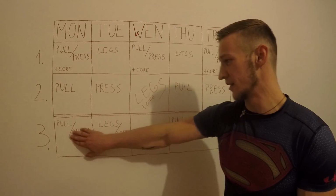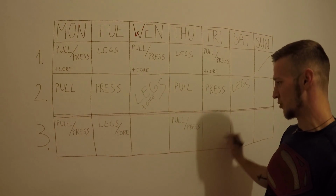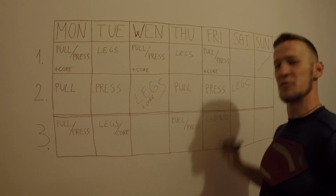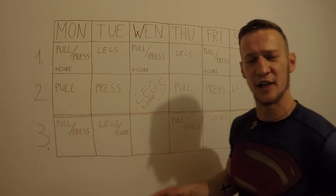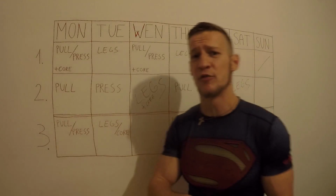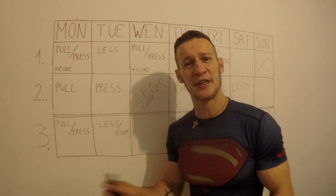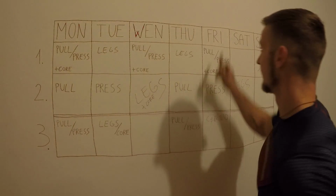So here in schedule number 3, if you want to put in one simple addition, let's say we'll put cardio here, which means basically that 1 day a week you will have to move your legs a little bit, move your core, go play volleyball, football, running, swimming, boxing, tennis, whatever it is. Simply go out there and have fun. So 1 day a week.